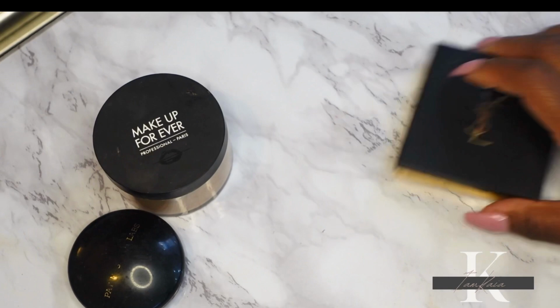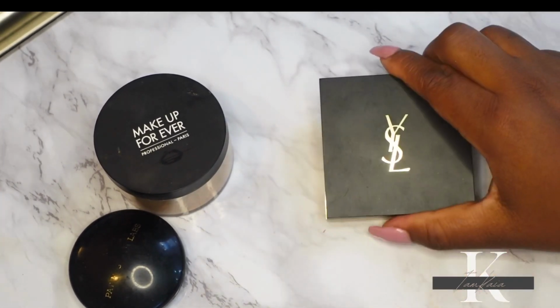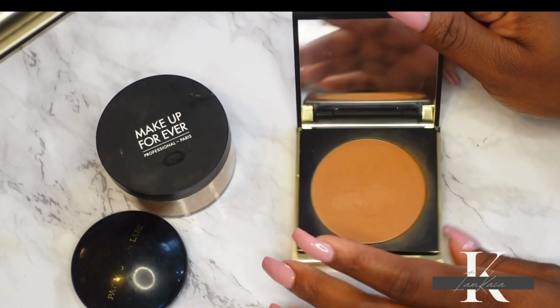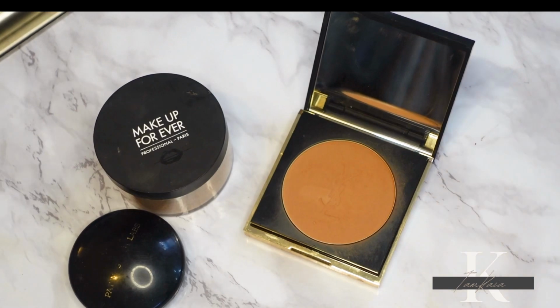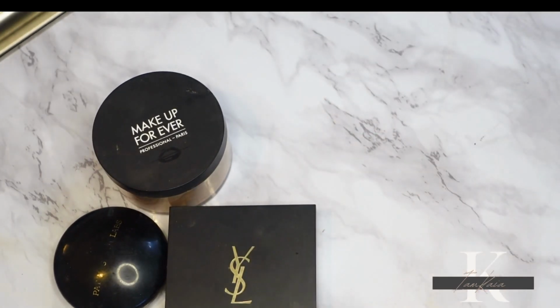And to set my face, I am just going to be using this YSL All Hour setting powder. I reviewed this a long time ago and I did not like it at the time, but I'm gonna try it out again and see has my thoughts on it changed. So these are the three powders I'm going to be rotating.